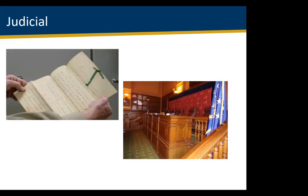We have a tremendous collection of Supreme Court records. And a lot of times people will think, well, what will I need with a Supreme Court record? That's going to be some sort of dry type of case or something like that.